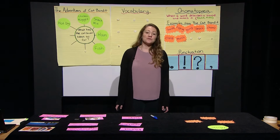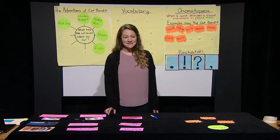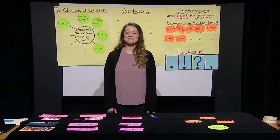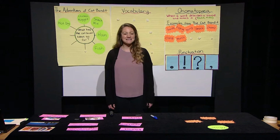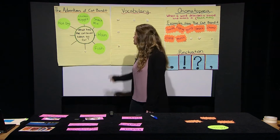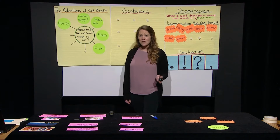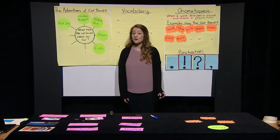We have spent a few lessons learning about our friend, the cat bandit. Do you remember why he's called the cat bandit? That's right. Our main character is constantly taking food from his family. Let's check out our chart over here and remind ourselves of all the things he's gotten into. Can you tell me? I want to hear from you. What things has the cat bandit already eaten?